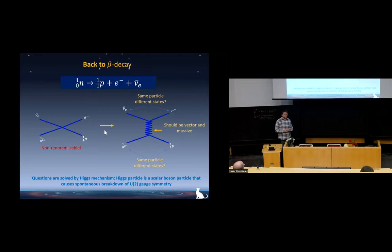And problem number two: it suggests that the neutron and proton are actually somehow related, and so are the antineutrino and electron. Is it the same particle but in different states? So this is a question. This is at least a little bit philosophical, but it is important.